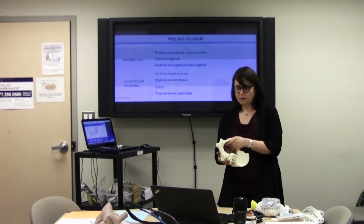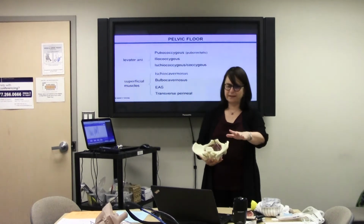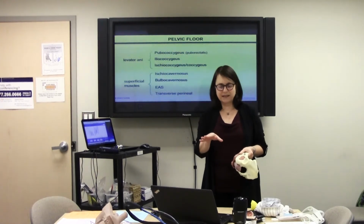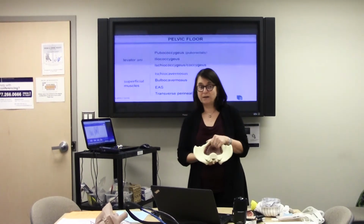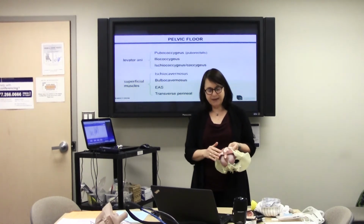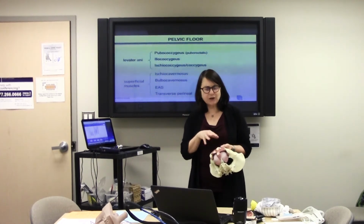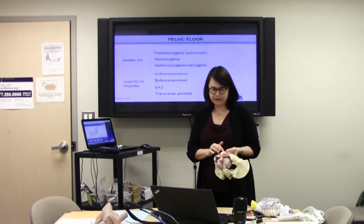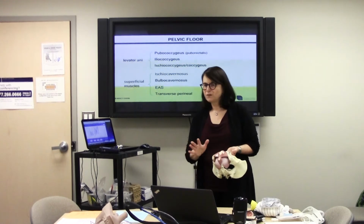So levator ani, you can see on the slide here, is the inside group of muscles. For academic purposes and interest purposes, I've written down the different names. You can't really separate the different pieces of levator ani. And depending on who wrote the anatomy text, who's doing the lecture, who made the model, you'll have different names and slightly different pieces. The superficial muscles, the ones on the outside, are uniform between anatomy books and texts and lectures. So there, and again, I'm not going to go into the different ones, but there's different pieces. So, you've got bulbocavernosus and ischiocavernosus and external anal sphincter, and then your perineal, and there's a deep and a superficial one. So those are the muscles there.